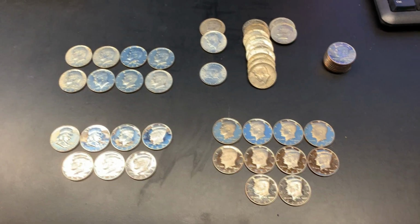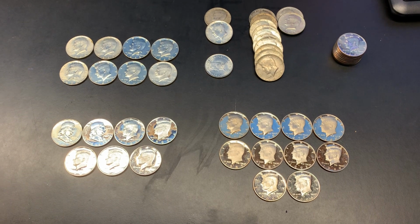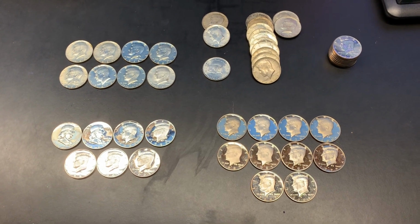I continue to stress I love either loose coins or the banks that roll their coins off the coin machines, and that's what this one is, the latter.